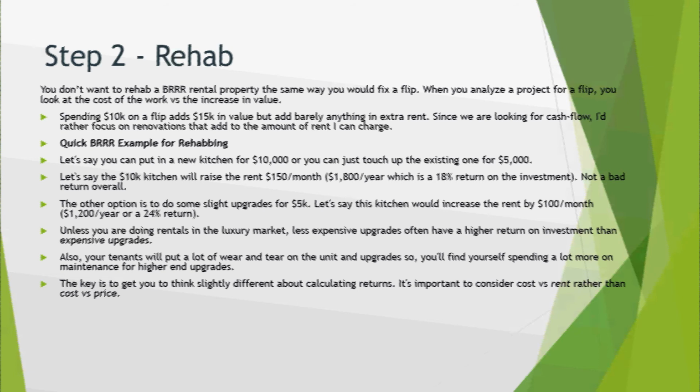Step 2 is the rehab. By the way, any of you out there who find a great deal, if you think money's a problem, it's not a problem. Come to us, we will get you the money. We'll joint venture, we'll find somebody, but it has to be a good deal, okay?